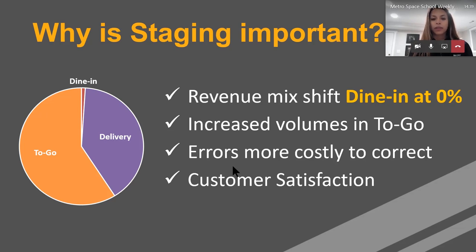So why is staging so much more important these days? As Kevin had said a little bit earlier, dine-in's at 0%, right? So the revenue mix has changed to 100% takeaway, whether that be to go or delivery. So order staging is important for 100% of orders today. Errors are more costly to correct, and customer satisfaction can really get dinged because the customer really can't go to the front counter if they're missing a condiment or a utensil, et cetera. When taking orders away, it's really important to make sure that the order is accurate every single time. So speed and accuracy are super important to restaurants. Staging is the process that helps make those two processes go more seamless.